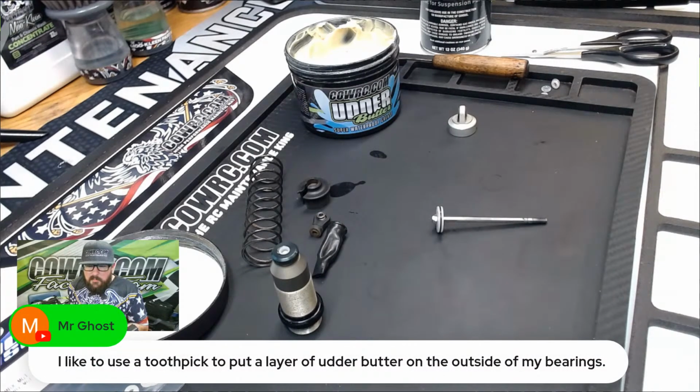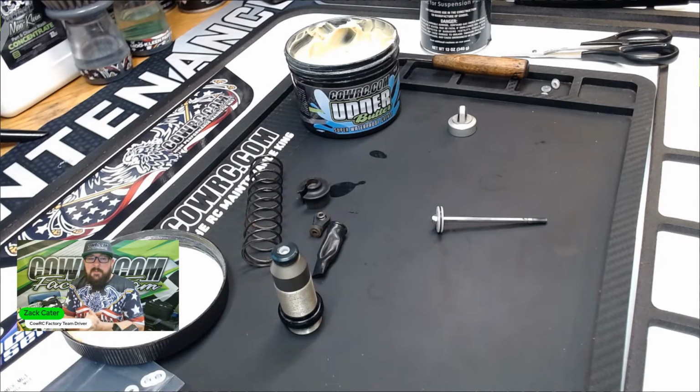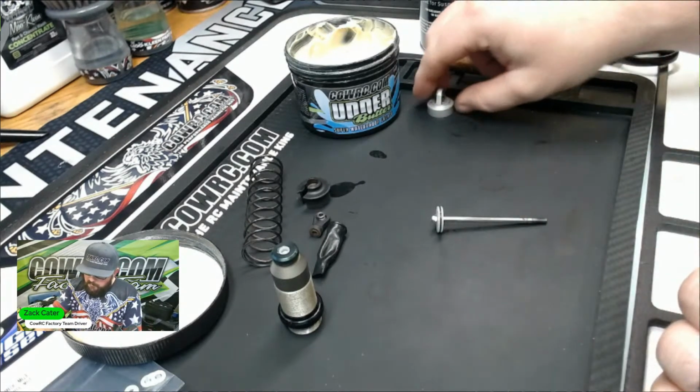I use a toothpick to put a layer of udder butter on the outside of my bearings. That's interesting. I'd have imagined, Mr. Ghost, you probably run more indoor than outdoor. Would be my guess with the udder butter on the bearings is about dirt sticking to the udder butter.